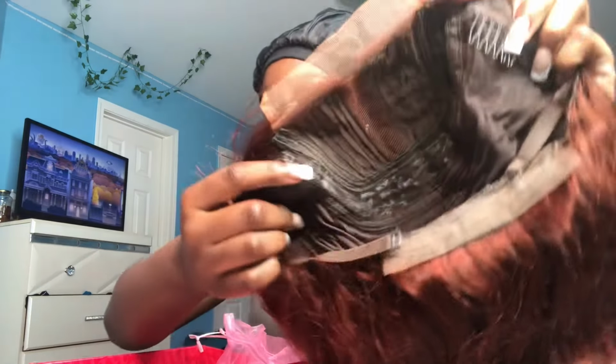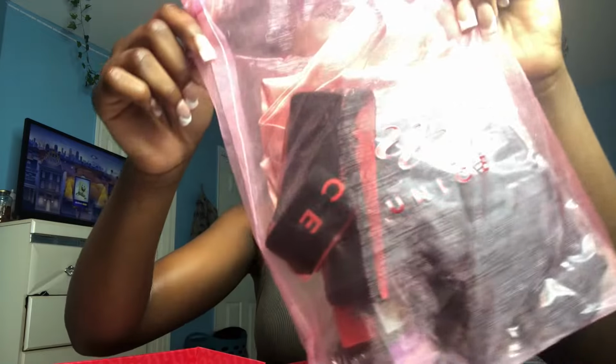Alright, so today, Unicehair sent me a reddish brownish 4.75 lace part. Basically, it's a T part and it's really naturally plucked and it's a body wave. And let's just say I finessed this wig. It came with a few little goodies, which I really enjoy, as you can clearly see already. But beside the point, I want you guys to go ahead and check this wig out.